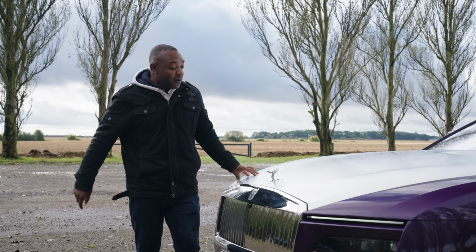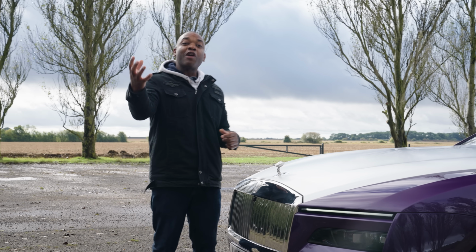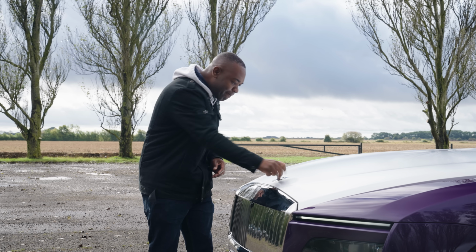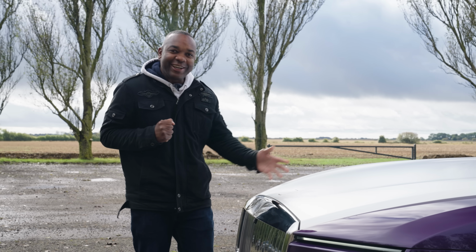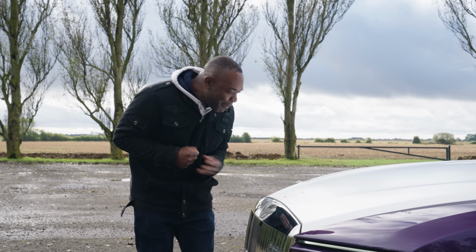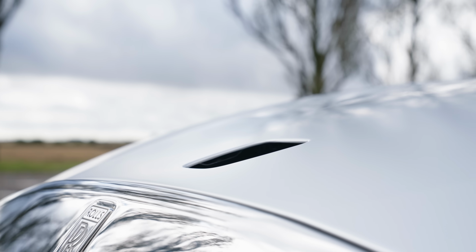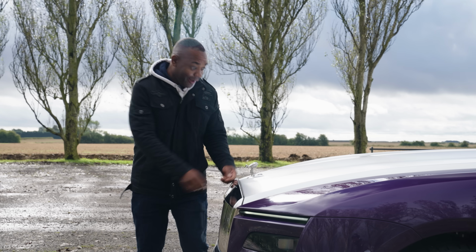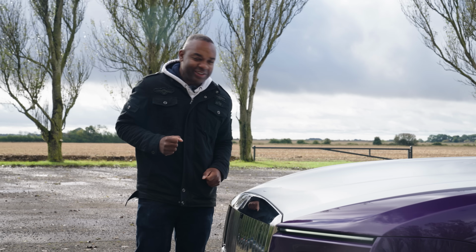The other thing you might want to know is that she is very protective of herself. If some ruffian comes along and tries to steal her, she hides underneath the bonnet. Come out, it's safe. No one's gonna hurt you. Ooh. See, told you, slippery.